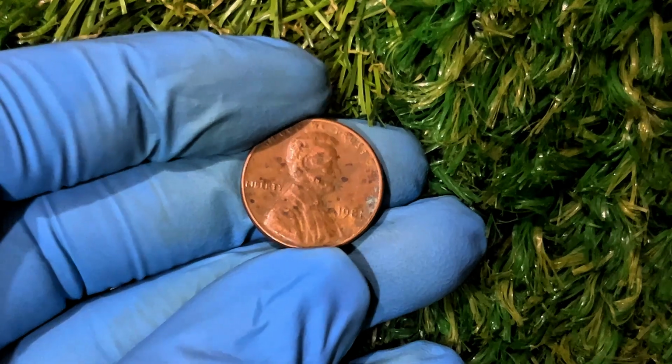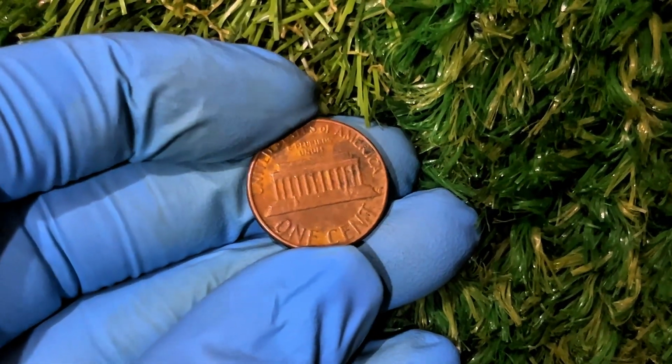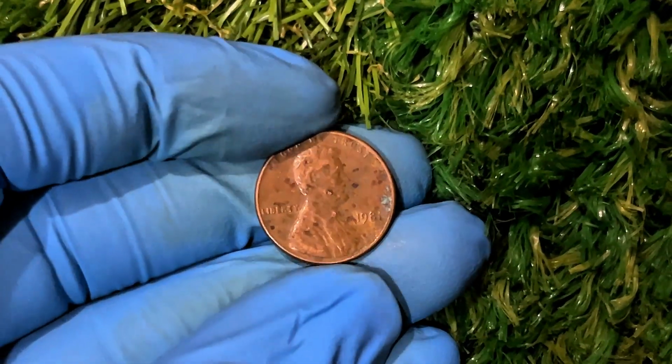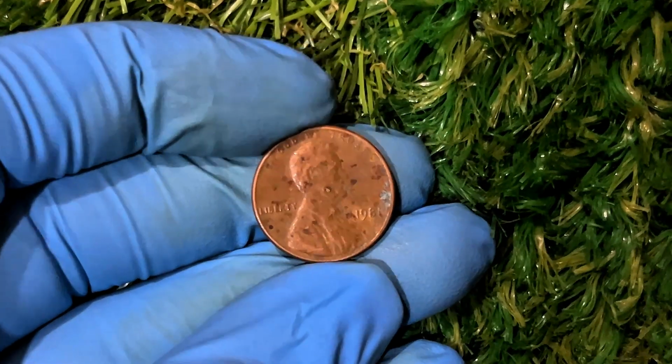That's mint state 70 for the uninitiated. Achieving that kind of perfection is like trying to find a needle in a haystack while blindfolded and wearing oven mitts. Now, before you go frantically digging through your penny jar, let's talk about where to look and how to spot this golden copper ticket.